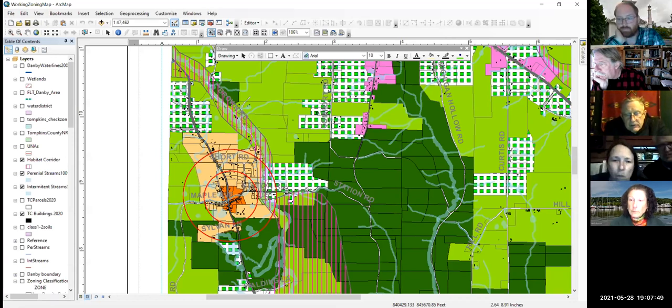Shading might also be important, because in developed areas, the shading is important to the creek temperature. So, things to keep in mind.